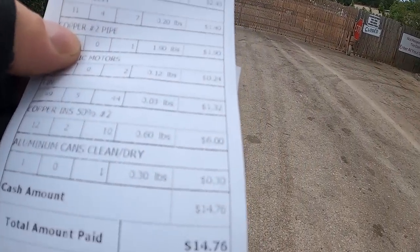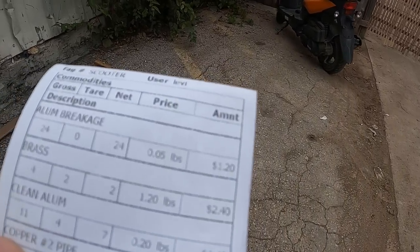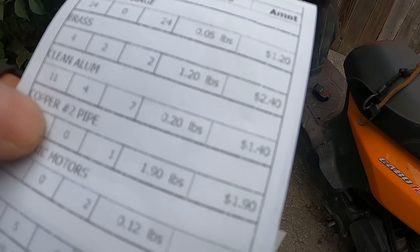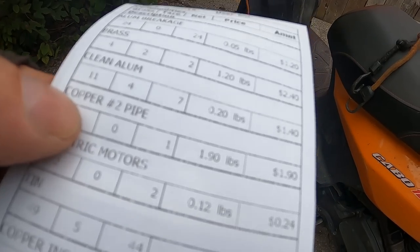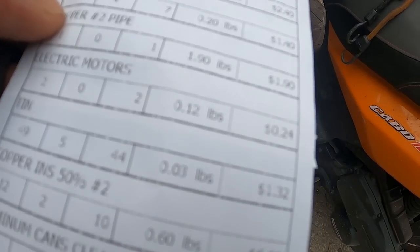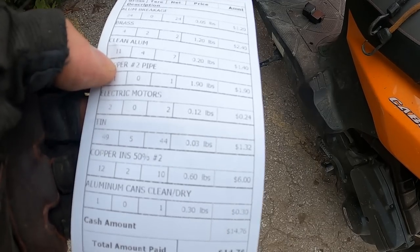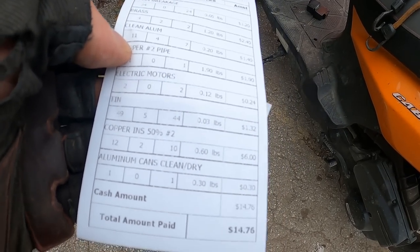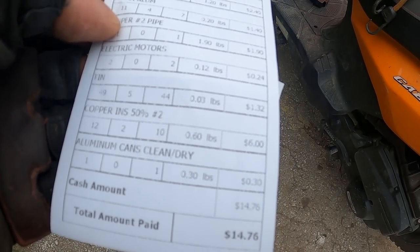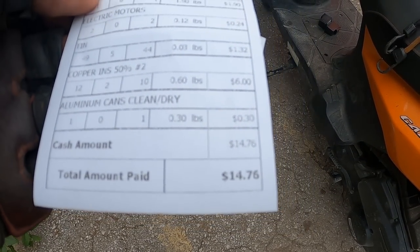Okay, $14.76. Run it down real quick. Aluminum breakage, 24 pounds, $1.20. 2 pounds brass, $2.40. Clean aluminum, 7 pounds, $1.40. 1 pound number 2 copper pipe, $1.90. 2 pounds electric motor, 24 cents. 44 pounds tin, $1.32. Number 2 insulated copper wire, 10 pounds, 60 cents a pound, $6. 1 pound aluminum cans, 30 cents.